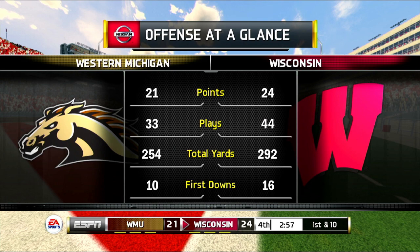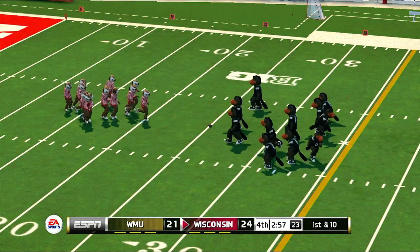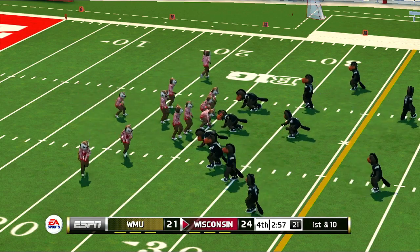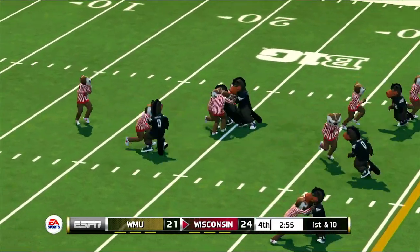Both these defensive coordinators have got to be going crazy right now. We've had four straight possessions in which these offenses have put points on the board. Things aren't tied, but they might as well be. It's this drive that could really dictate the tone for the last quarter. Just under three to go in regulation.